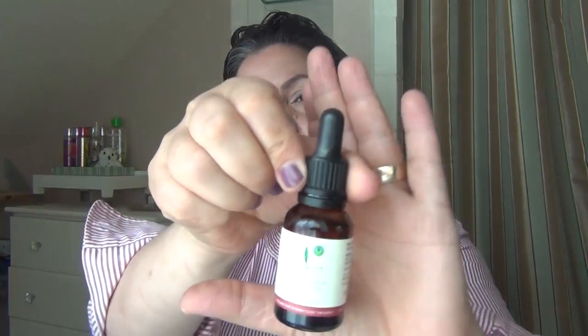So that's that. Then, oh wait, there's another skin item. Where did I get this? I think I got it at TJ Maxx too. This is called Sukin Certified Organic Rose Hip Oil.